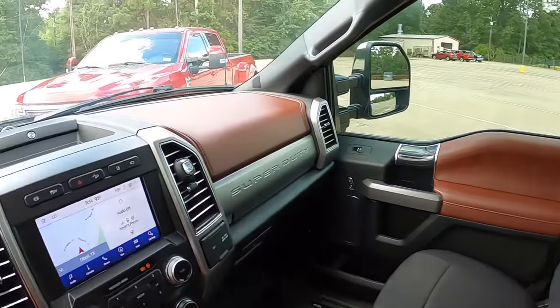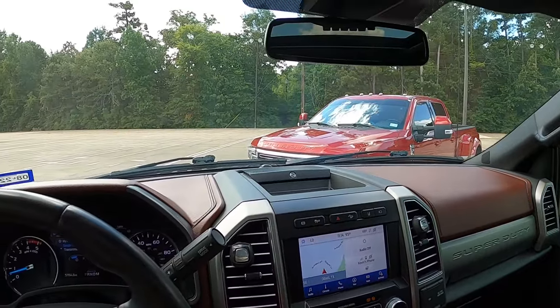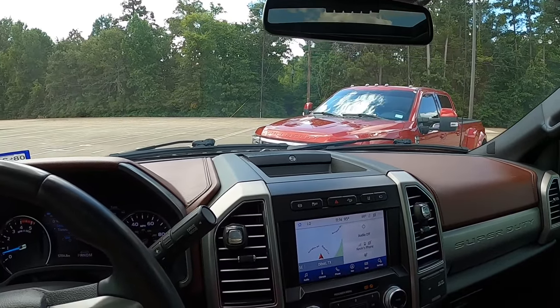So that about does it for the interior of this truck. I'm sure I missed some things, but you get the idea. It's a very well-equipped truck and it's very comfortable.